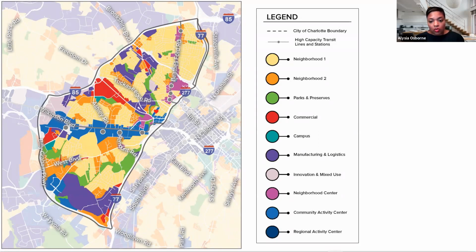The UDO, once adopted, will provide the zoning translation. I think it's a two or three step process, and that will likely start next fall after the UDO is adopted. So this map does not impact zoning at all, but the UDO, the Unified Development Ordinance, will impact zoning.